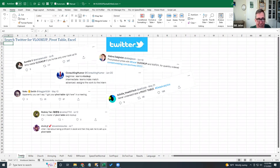I always go to Twitter and I look for three things. I search for VLOOKUP, I search for pivot table, and I search for the word Excel, right? You just get great stuff. Either you get someone who's having trouble with VLOOKUP and I can help them, or someone who just did their first VLOOKUP. That's a beautiful thing. Just imagine the very first VLOOKUP you did, your life is going to change from here on out. I always congratulate those people. Tell them, welcome to the club.